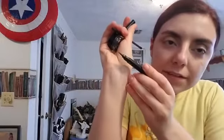But if you are a beginner at eyeliner, I would recommend getting something like this. It's like a felt tipped pen, especially if you're trying to learn how to do cat eyes and more complicated eyeliner. This is great because it goes on like liquid eyeliner, but you have a lot more control over this.